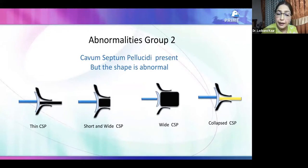It could be thin, it could be short and wide, a square one, suspect. Do your mid-sagittal view, as you see in partial ACC. It could be wide, more than 10 mm in width. That could be, of course, chromosomal and could also be related to trisomy 18 and also deletion 22q11. Then I showed you a case of collapsed CSP. Believe me, it's very, very challenging to go through all these cases.